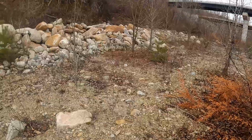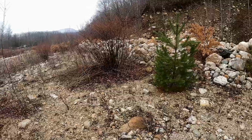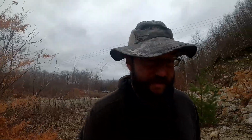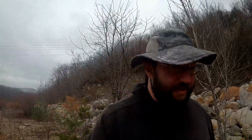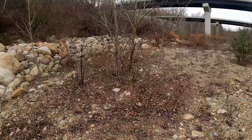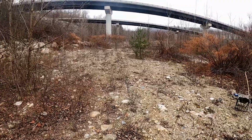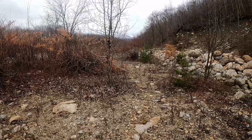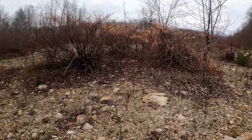I think a lot of this is new, relatively speaking. Tropical Storm Irene came through here back in like 2011 and scoured these rivers more or less. So that's why they look the way they do today for the most part. So, anyway, nothing really to see. I kind of like it actually. It's just enough to look at to be interesting and barren enough not to bother you.